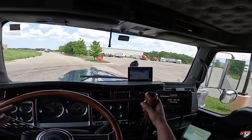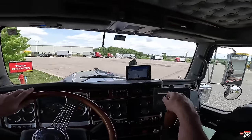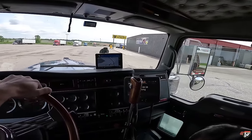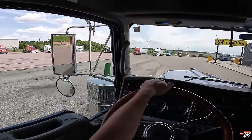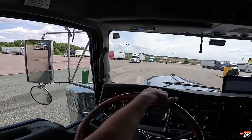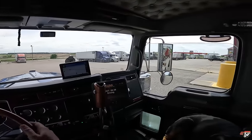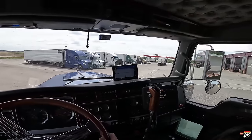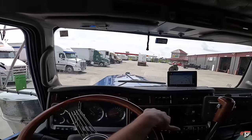Lots of parking now at this time of day. Yikes. This is why you want to start earlier and end earlier. Then you have lots of parking available when you're done your day. What's this guy doing here? You have to pick a lane, buddy. You can't wait back here. I'm gonna go past you.